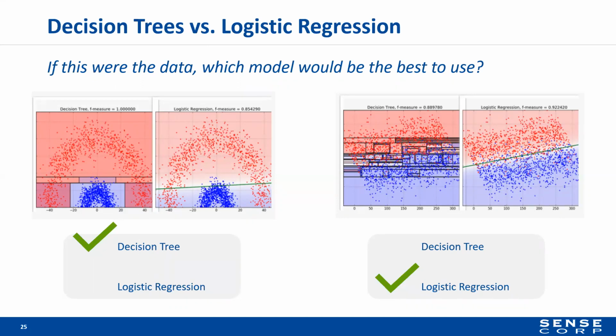But in contrast, if you were using a decision tree, every time a decision tree makes a branch, it kind of boxes in your data. So it's able to capture those more complex patterns in your data. And so if this were the case, a decision tree would be better because it's able to capture that, whereas a logistic regression would be too broad.